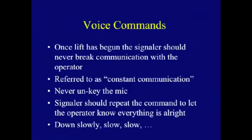Your mic should always be keyed and you should repeat commands to the operator during the lift. For example, when you want him to lower a load slowly, say the following: down slowly, slow, slow, 5 more feet, slow, 3 feet, slow, 1 foot, slow, load is down.